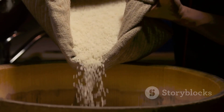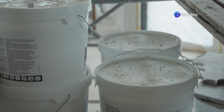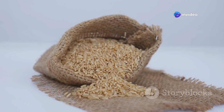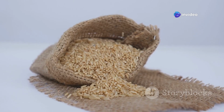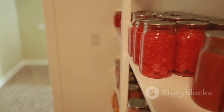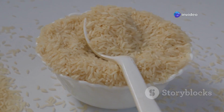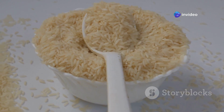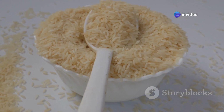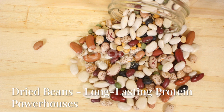Store rice in airtight containers like Mylar bags or food-grade buckets to protect it from moisture and pests. Add oxygen absorbers to extend its shelf life up to 25 to 30 years. Keep it in a cool, dry place away from direct sunlight. Bonus tip: consider stocking both white and brown rice. While white rice lasts longer, brown rice offers more nutrients but has a shorter shelf life.